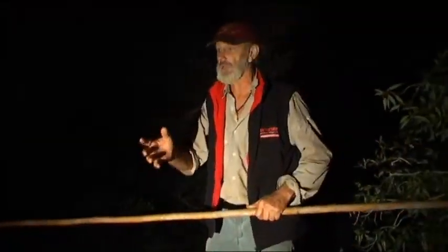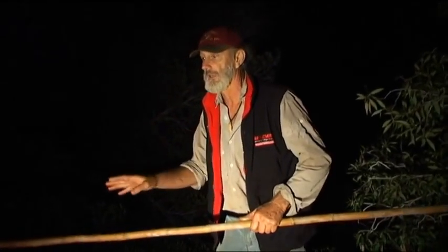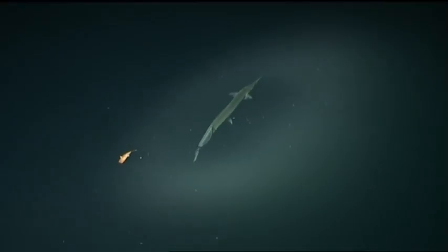It's a rising tide now. It's about 2 o'clock in the morning. Nice and still here, and these long toms moving around the mangroves, and that's what I'm after with the spear.